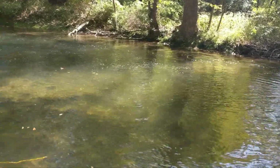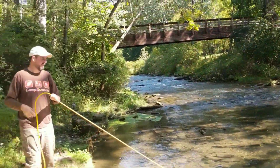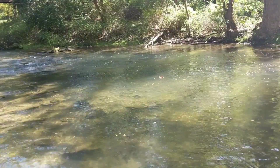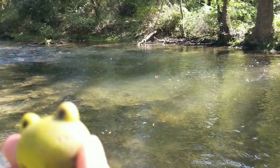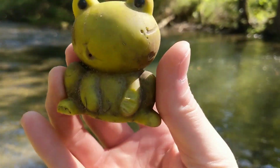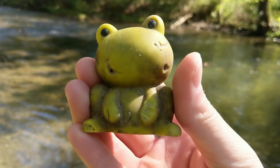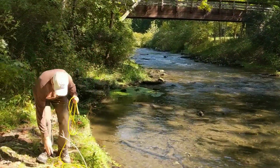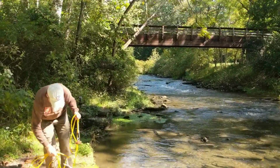So Cliff is scaring away all the fish right now. Did you see any in there? No, I didn't see any. I did find something extraordinary. Hello, I'm Mr. Froggy. We'll be keeping him. He's quite cool. Now let's watch Cliff here as he throws it in and see how big his muscles are.